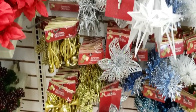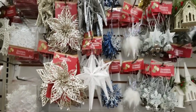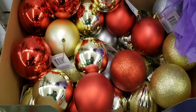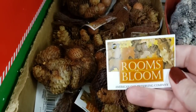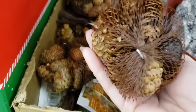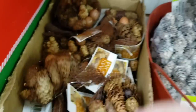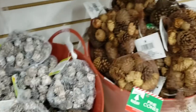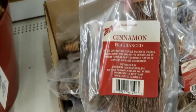And let's see here. There's some more, pretty much repeats from last year. Just making sure I'm not missing anything. There's some more big bulbs. This is new. This is a little bag of pine cones and acorns. They are not scented. Then they have the frosted mini pine cones, the regular ones, and those ones right there are the scented. Same with these little brooms, and they are very, very strong.